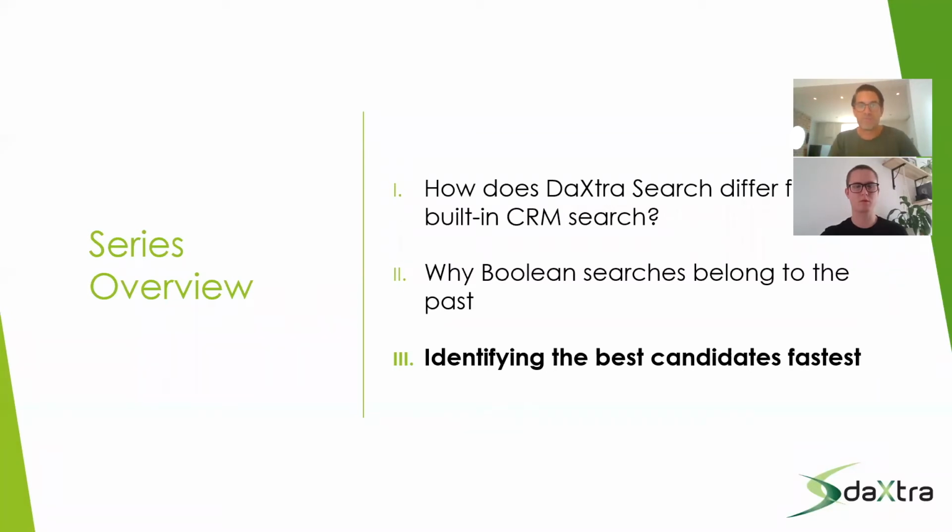So the series overview: part one was looking at how Dextra differs from a built-in CRM search. I'm sure you're using a CRM at the moment. There are differences in the workarounds or ways that you can work with these searches to get results. We really focused on part one about how we're different. Part two is a key area, more specifically about helping recruiters build really complex searches really easily, and why Boolean searches really just do belong in the past.